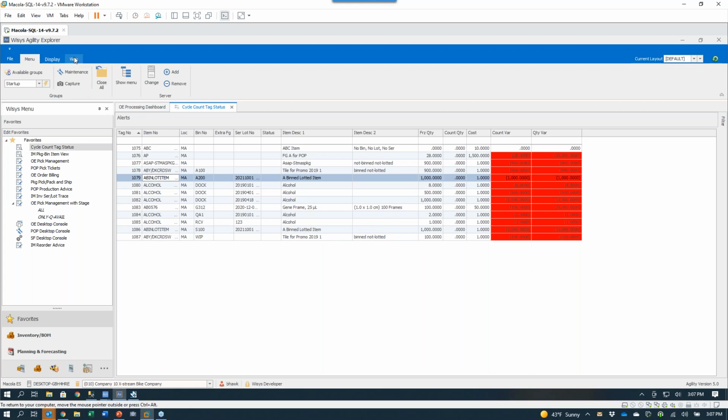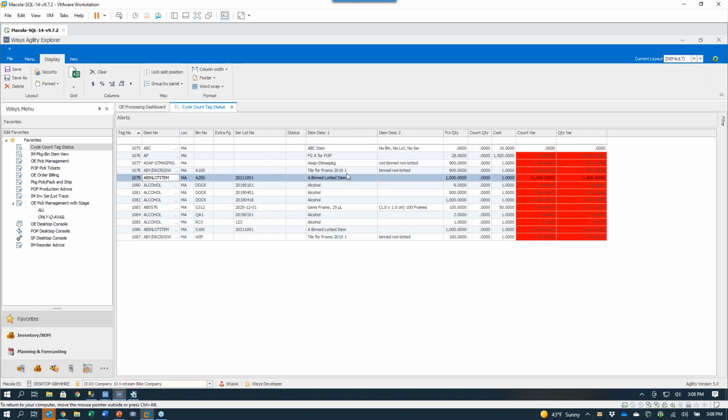So the nice thing about WiSys is I can just drop this to Excel if I need to have a worksheet, or I can just work with it on the scan gun. Maybe I'm just going bin to bin counting things. But the idea is to count very quickly. The customers that I talk to that used to spend a week counting the warehouse now tell me they can count the whole warehouse in half a day. Well, let's just see what that looks like.